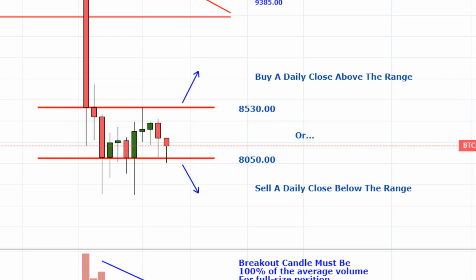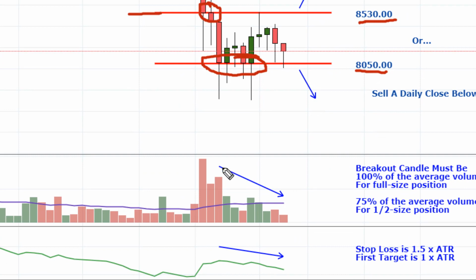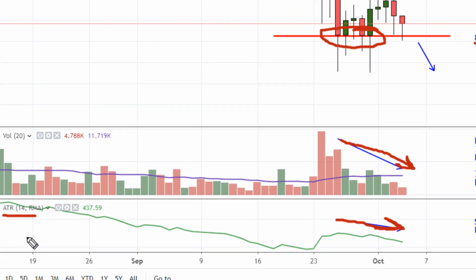Okay, so I've drawn this range at the top of this candle right here, which is around 85.30, and at the bottom of these candle bodies right here, which is around 80.50. You can see the range is confirmed by this precipitous decline in volume and this decline in volatility. Of course, the volatility is represented by the ATR, or average true range, which is simply an average of the length of the last 14 candles.